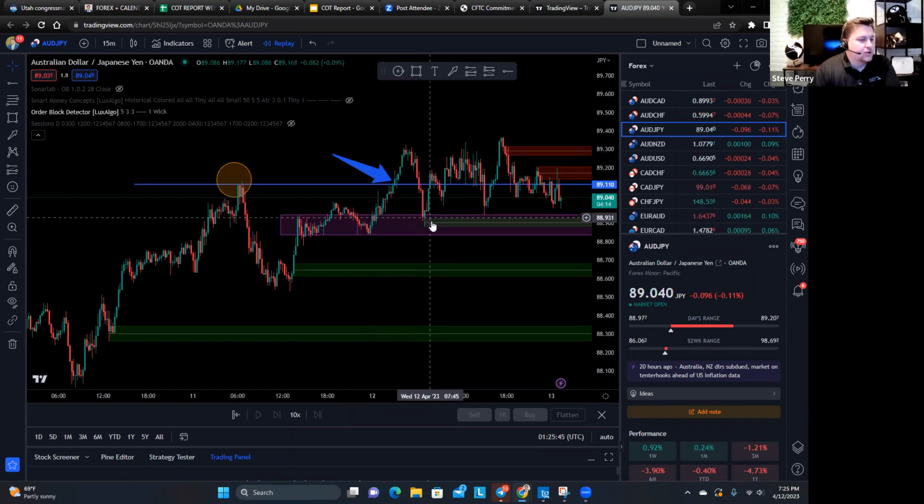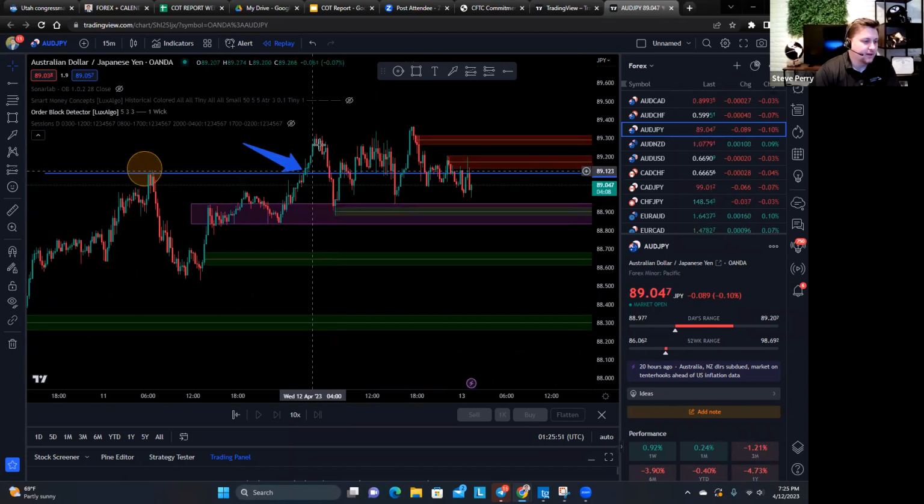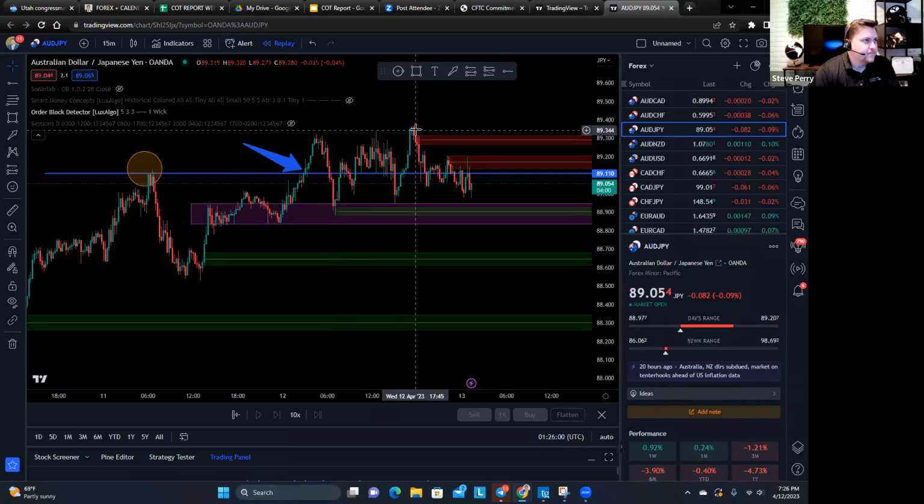So if the market ever returned back to that area, there's a really good chance you're going to get a move back up, right? And that's exactly what happened. After it broke the structure, it came back down below the structure, tapped into the accumulation, and immediately went back up, right?